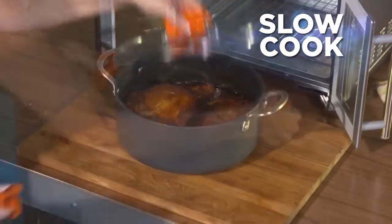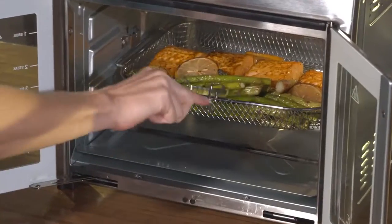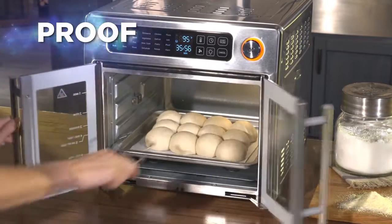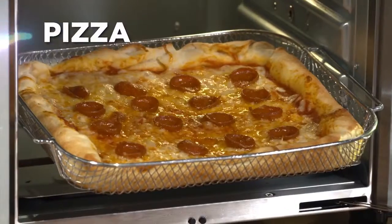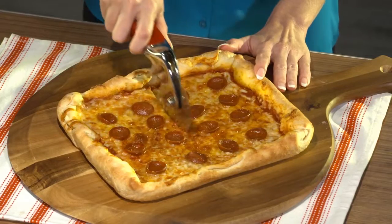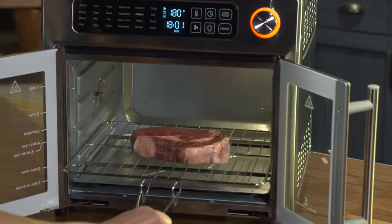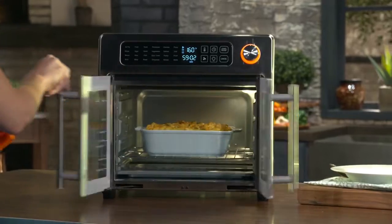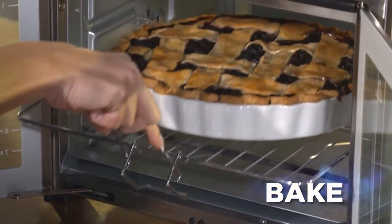Use the slow cook function for the perfect pulled pork sandwich, or use the grill function for healthy fresh salmon and vegetables. And the Emeril French Door Air Fryer 360 even proofs, so you can make fresh baked bread in minutes or cheesy pizza for everyone to enjoy. Plus, you can dehydrate fruits for healthy snacks, defrost thick, juicy steaks, make fresh pastry, or even traditional mac and cheese with ease, or bake a huge blueberry pie.